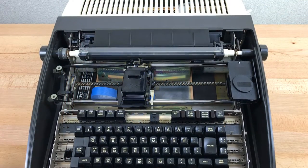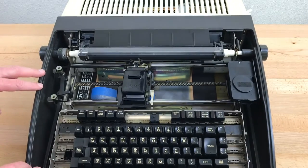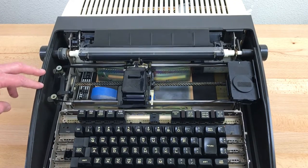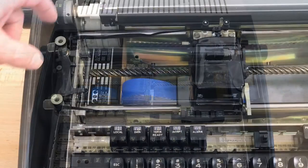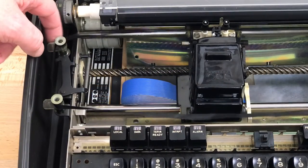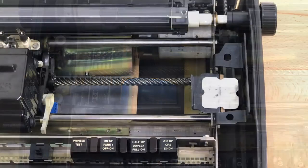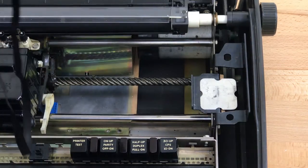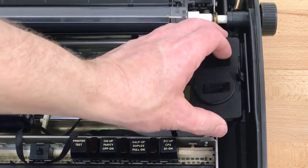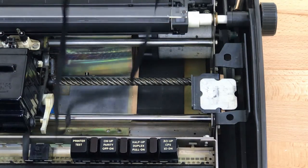I've learned not to store it for any length of time with the ribbon installed. This is the ribbon that came with the unit when I bought it, and you can see that it's stretched out and too long here. The ribbon tensioner spring right here is at the end stop and unable to actually tension the ribbon any more than this. I guess the original ribbons were held in magnetically, but the newer ones have this plastic clip that holds it in place and no magnet on the bottom.